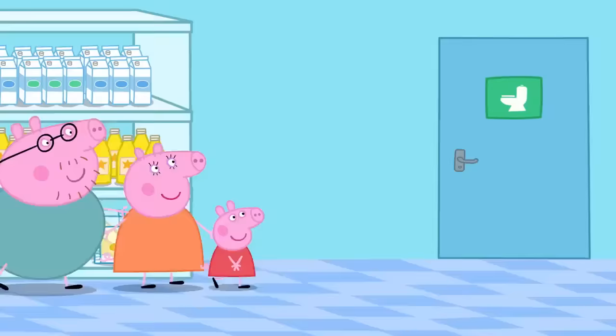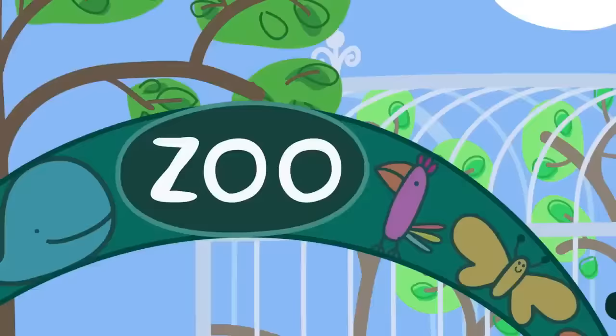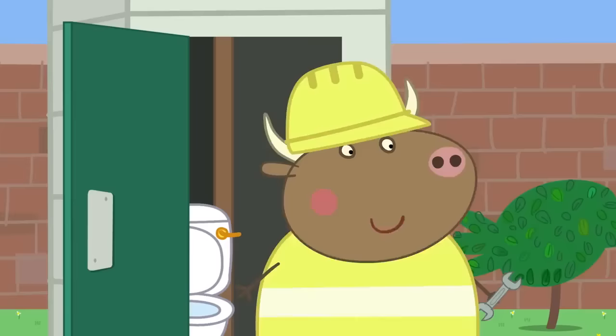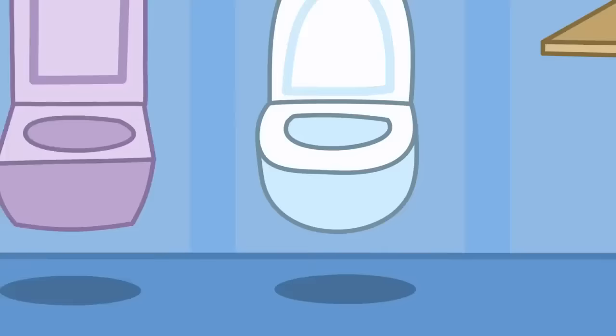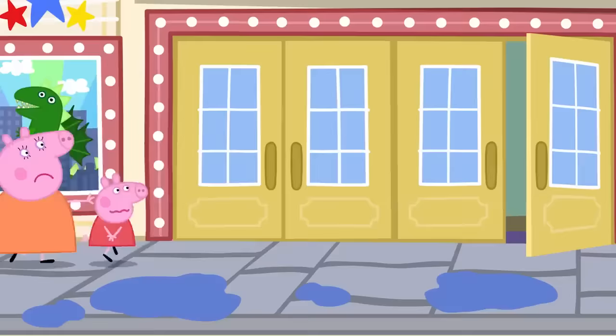Aha! They try the zoo. Sorry, Peppa. This toilet needs fixing. They even try a toilet shop. I'm sorry, but these toilets are for display purposes only. There are no toilets anywhere.